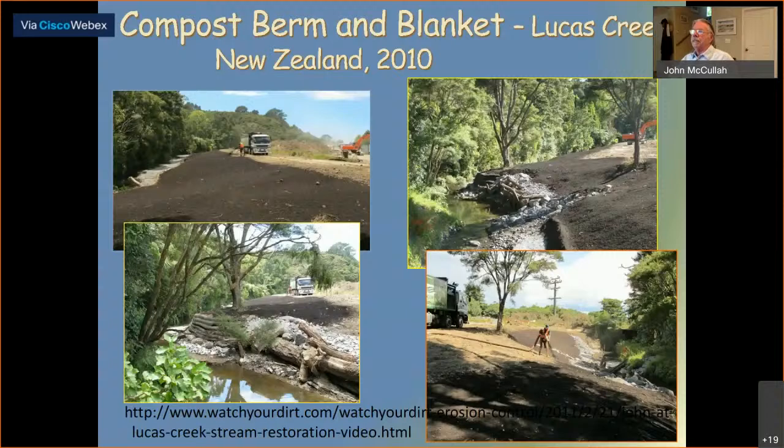An example of using the compost berm and blanket in Lucas Creek, New Zealand, an urban stream where we did almost 2 miles of stream. Not only was compost blanket used, as you can see, and the compost berm, we also used compost socks. They call it down there a living wall. And you can actually build up your embankment using the reinforced compost socks.